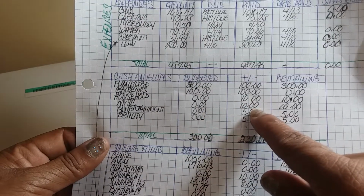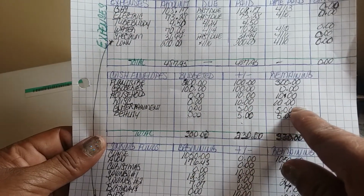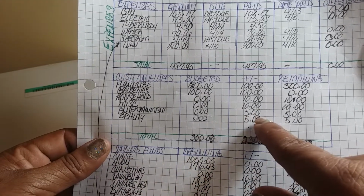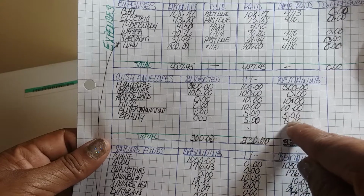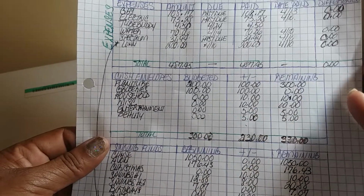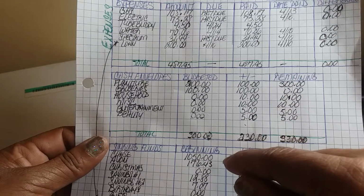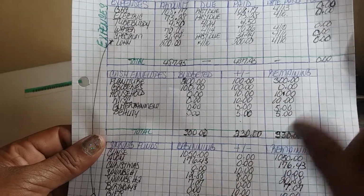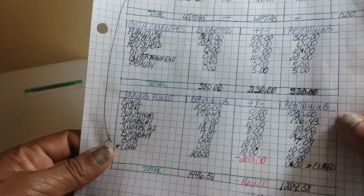Miscellaneous had a zero balance. I budgeted $10, so now that has $10 in it. Entertainment, zero balance. I'm budgeting in $5. Beauty: eventually, hopefully, everything will open back up so I can go get my nails done again. I budgeted in $5, so I have $5. I'm just going to go ahead and start saving up for that.